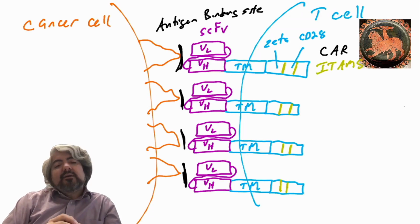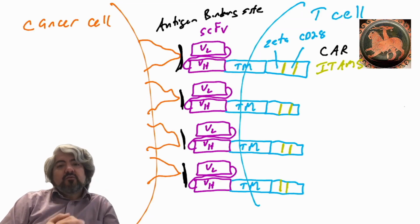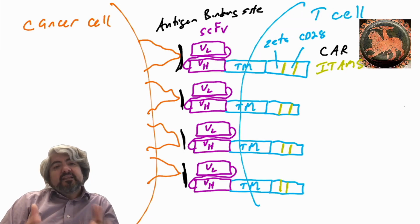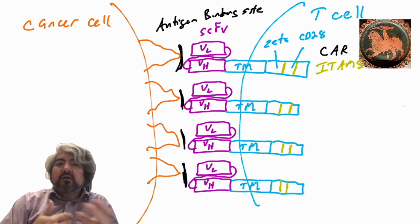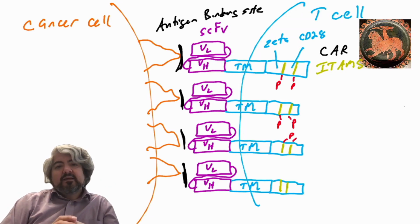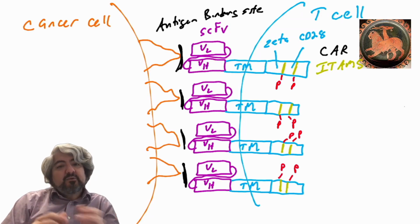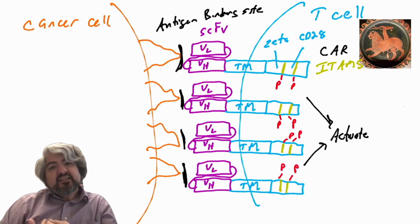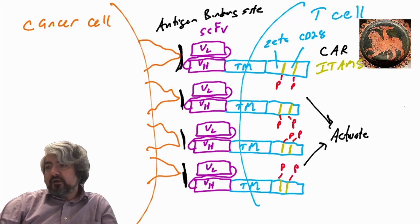And as we mentioned before, ITAMs, intracellular tyrosine activation motifs, are crucial for sending signals into the T cell. These ITAMs are often found in proteins that scientists have decided to include in the intracellular region of the CAR. So the zeta protein and the CD28 protein tend to have ITAMs in them. And when the CAR T cell recognizes its target using its CAR antigen receptor, these ITAMs will become phosphorylated and send a signal into this T cell, and this T cell is going to activate against that cancer cell. So this is a chimeric antigen receptor, CAR, and those are the structures you'll see in some CARs.